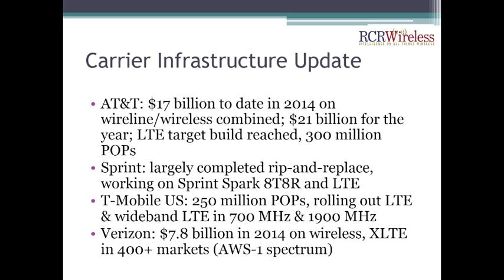I'm going to jump right in with a little bit of a carrier infrastructure update. As we look at the testing space, these are the numbers that are driving it. AT&T spending $17 billion to date in 2014 on wireline and wireless infrastructure combined, expecting to spend $21 billion for the year. They've reached their LTE target build and cover 300 million potential customers.